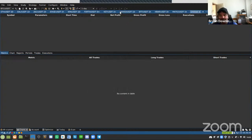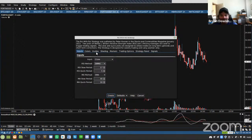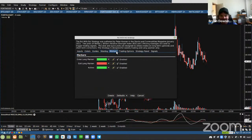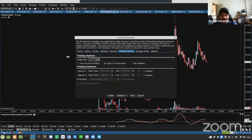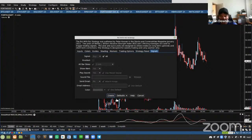So if I go on the charts here and I want to trade, let's say I like that fourth. Under strategy, I could choose this one. This is just as an example, RSI. So our RSI, our standard guides here that we can use for entries and exits. But this is what we want right here, the trading panel for all our trades. So we can trade lot size, as well as showing up all this stuff, the position entry, and then there's signal generations I talked about earlier. So we do a create here.